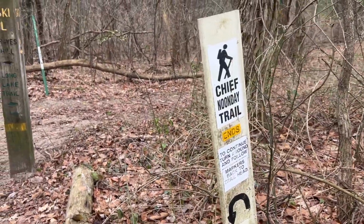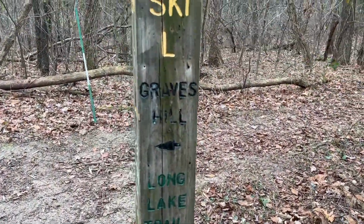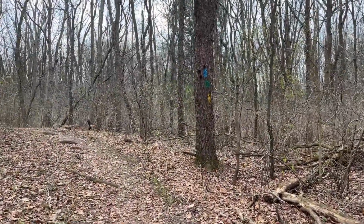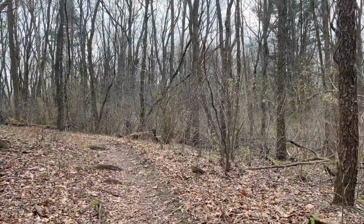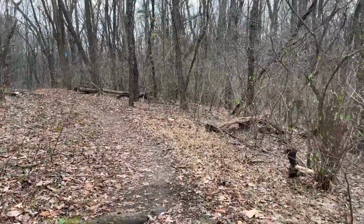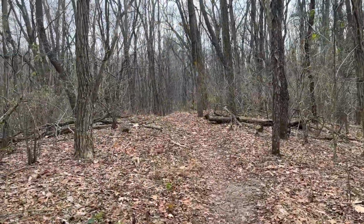More trails. Graves Hill. And that's the way we're going, because there's our blue blaze. Whew. That was a hill. Whew. I think we have a couple more hills before it's mostly downhill the rest of the way to Hall Lake.